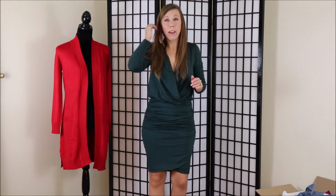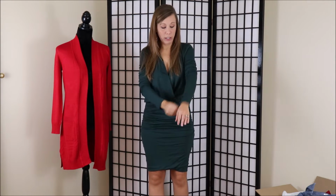Okay, awesome. I am excited about this box. I'm excited about trying all these items on, and let's get to the fun part. Okay, first up we have this dress.